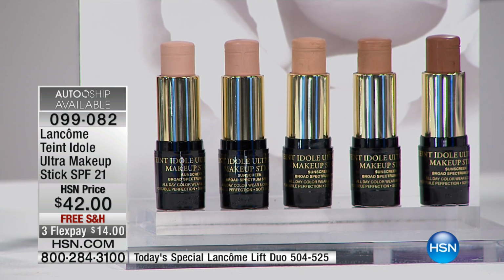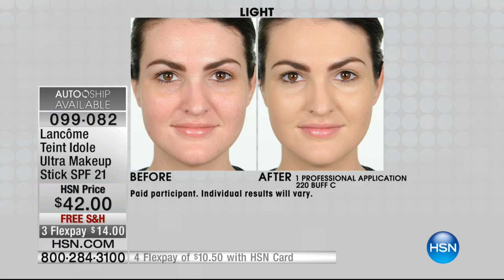You put it on wherever you need it most, but lightweight, and by the way, full spectrum, broad spectrum sunscreen, 21 in this product, handmade. I mean, these are seriously gorgeous results, the most beautiful looking skin. And it looks like skin.